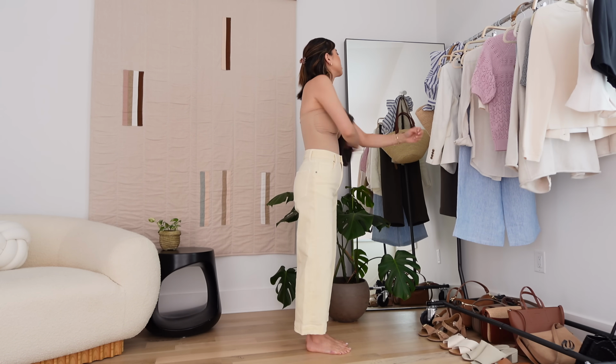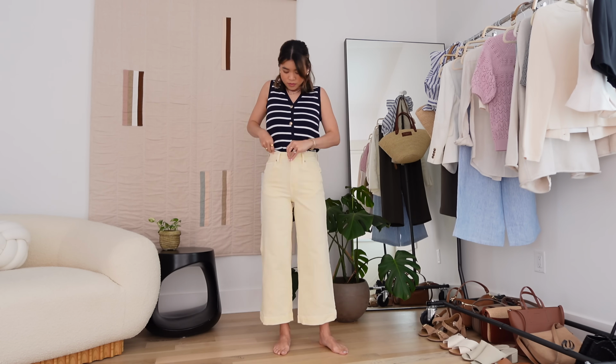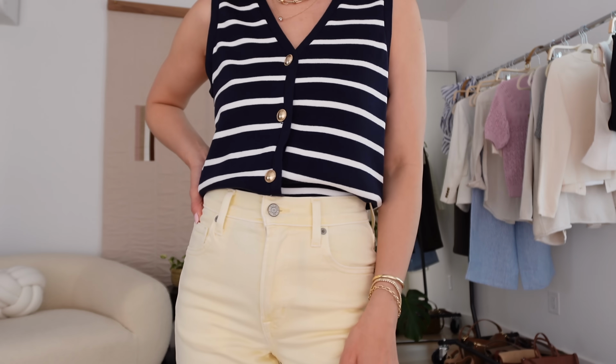For my top, I've got on this really great striped button up from Walmart, and it is so cute. I love the way it looks with white trousers as well, but I really thought the navy and the yellow looked really good together. I love this style of top. It just feels very classy. It also has these really great gold buttons.